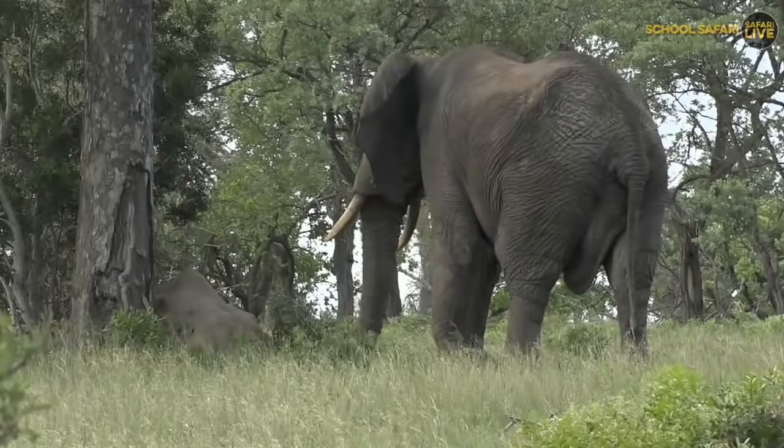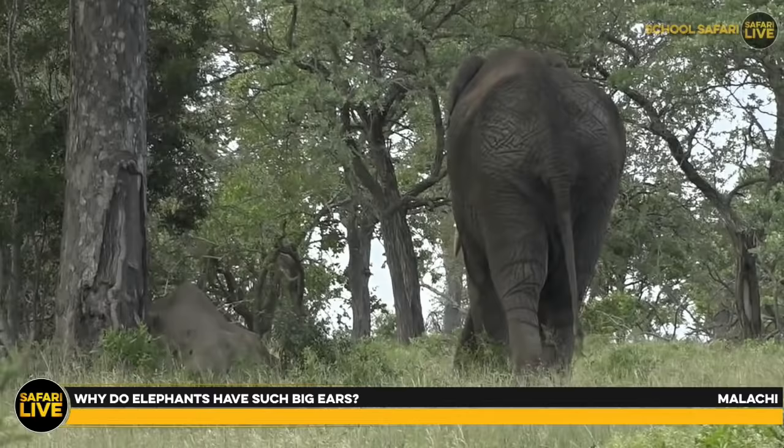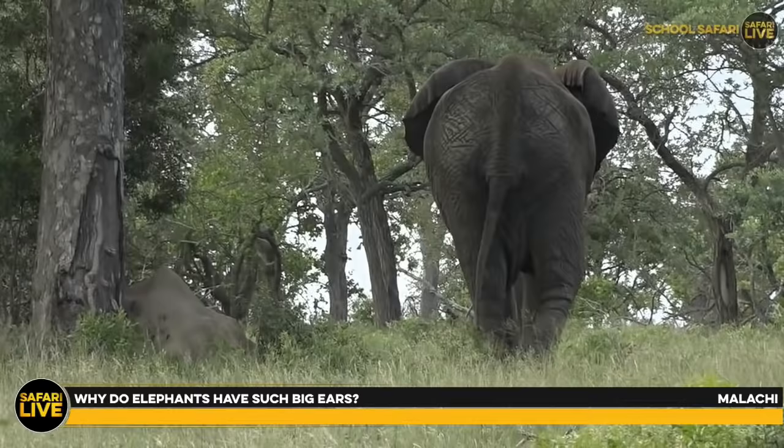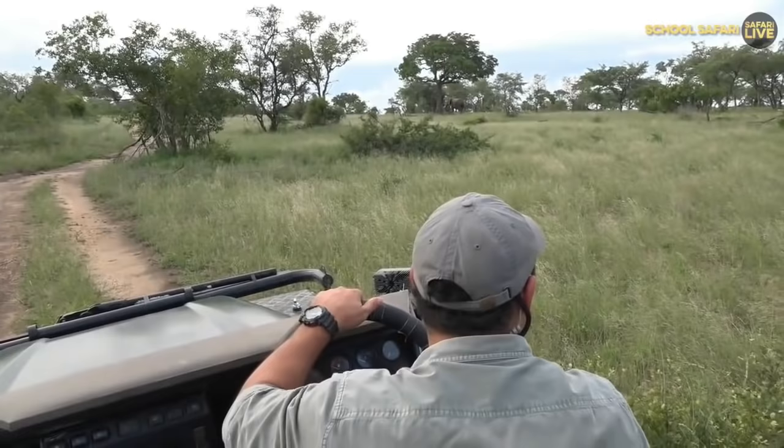Malachi, you are curious about the ears of the elephant and you want to know why such big ears. Well, all the better to hear you with, Malachi. So, Malachi, the ears actually have many different benefits for the elephant. The one is obviously hearing. They do have an acute sense of hearing. And also, Malachi, those big ears help keep the elephant cool, believe it or not.